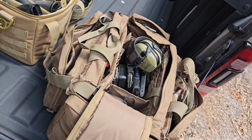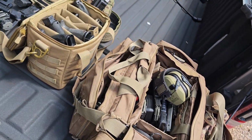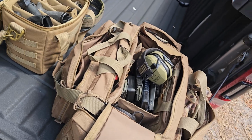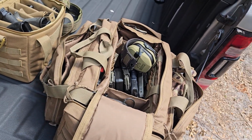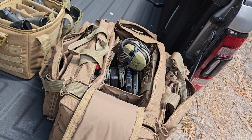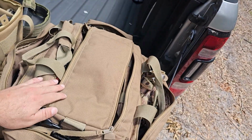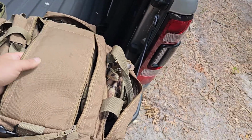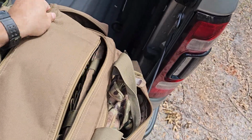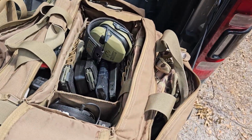All right, guys, next up we have got bags. I am super stoked to show you these guys. They go with me almost everywhere I go. The one on the right here is from Voodoo Tactical. It is their extra large range bag. You can see it velcros up and zippers.